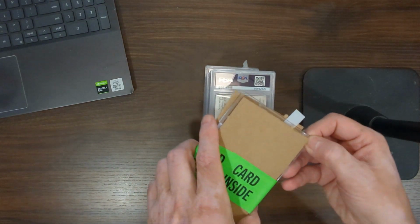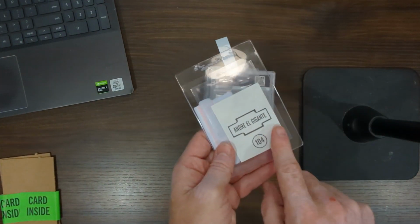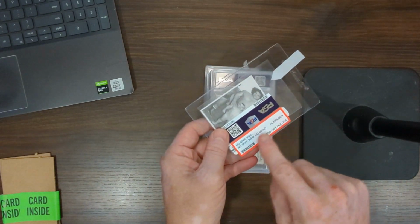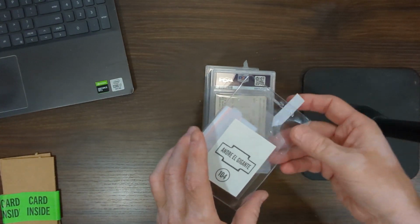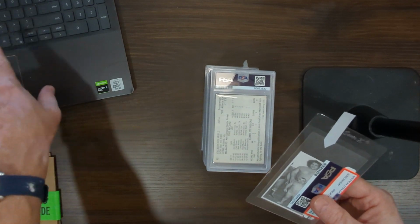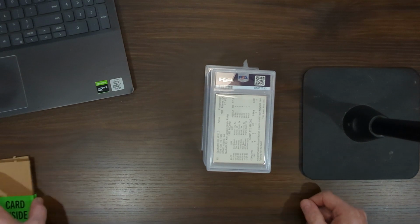Here's another card that didn't get graded. This was, I think, the Andre the Giant. Andre El Gigante. No specific info, no grade. I looked up the information when I submitted this. I'll come back to it. I don't want to look here on the PSA order now because then I'm going to see all the other grades. So I'll come back to that.